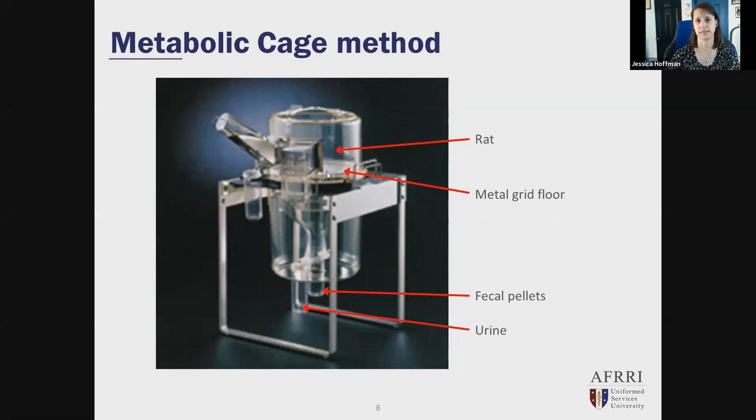This is completely different from home cage and uncomfortable, and you have to go through a habituation period in order to actually get the animals comfortable enough to use this without having high corticosteroid levels in your urine.